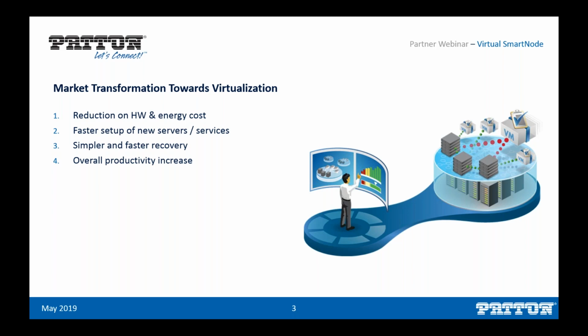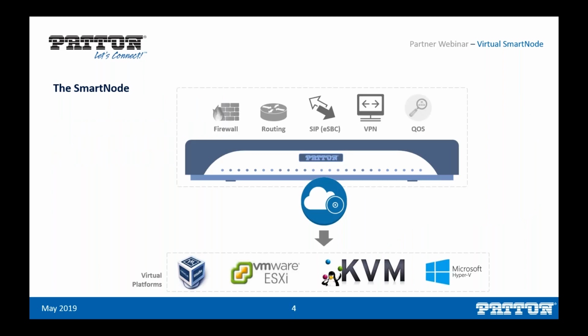And by saying that, the SmartNode is following all that. The SmartNode, as you know it up to today, is a piece of hardware performing different kinds of functionalities, which is now going to be available independent of the hardware. All the functions a SmartNode is providing, you can now get on virtual platforms, on hypervisors such as VirtualBox or VMware, but also in the Microsoft space, the SmartNode can be run on a Hyper-V as well.